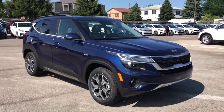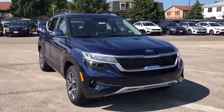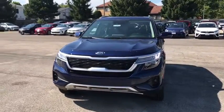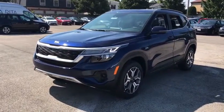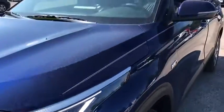Take a ride in 2021 Kia Seltos. The Kia Seltos is sure to stand out with its appealing front end. Additionally, the Seltos offers a robust number of interior features and a large amount of space for a small SUV. This vehicle has less than 100 miles.